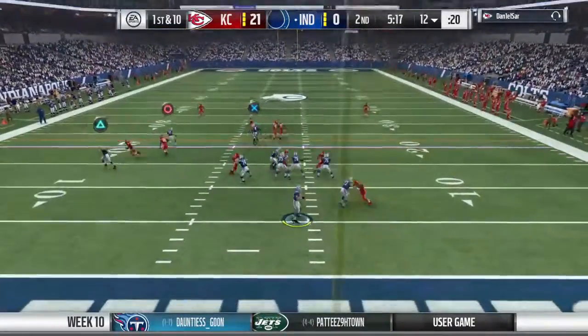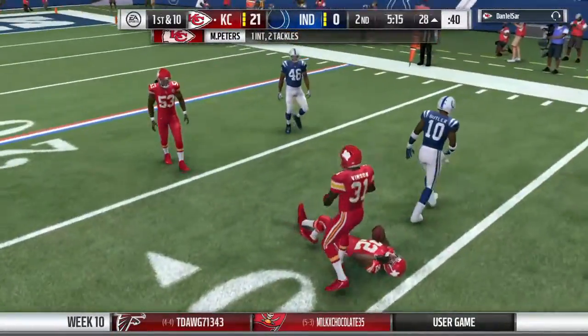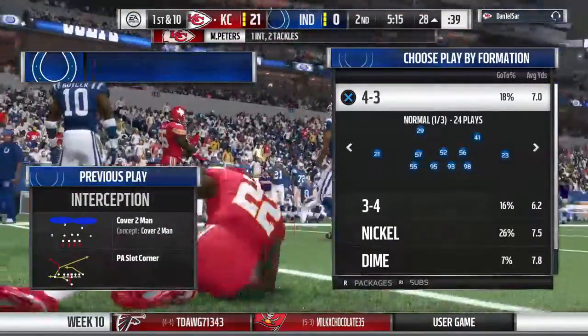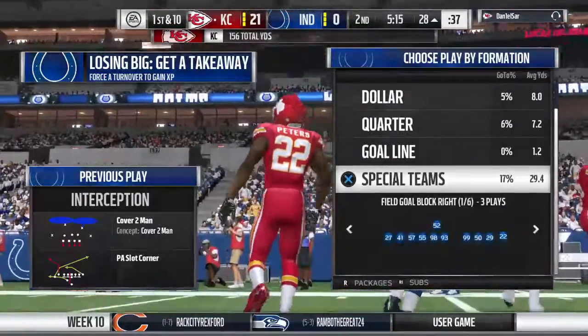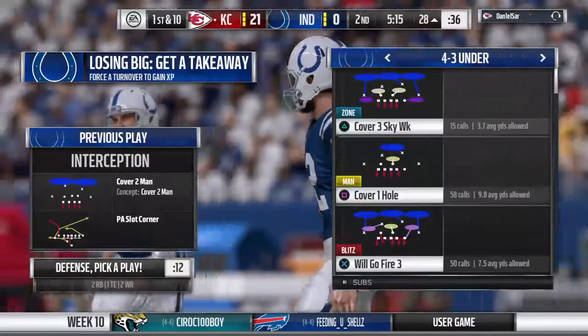Now a play fake here on first down. And Luck will be intercepted for a 3rd time. Picked off by the Pro Bowler, Marcus Peters. And his guys are going to get the football at the 28-yard line. And now here comes Kansas City.